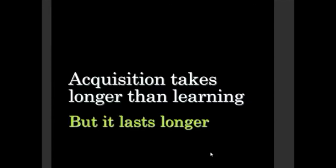So this kind of brings us back to the comprehensible input. Here's something that's important to note. Acquisition takes longer than learning. And that's what Jim noted when he did it. Acquisition takes longer than learning, but it lasts longer.